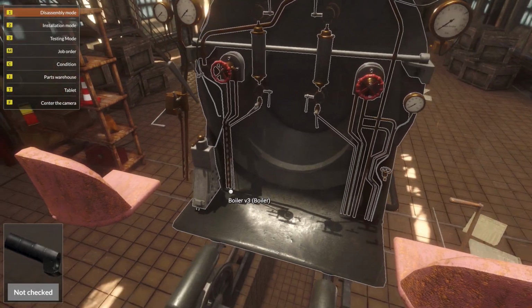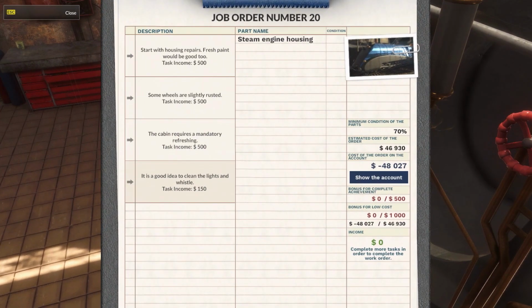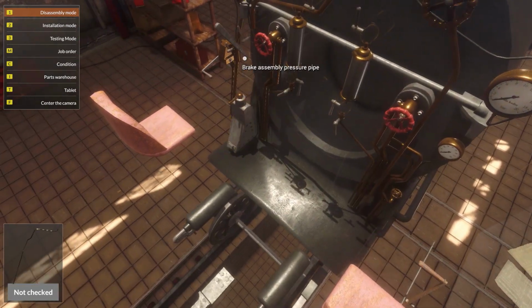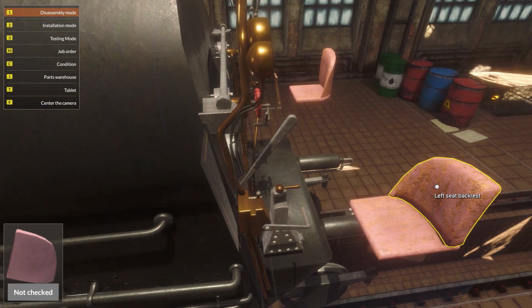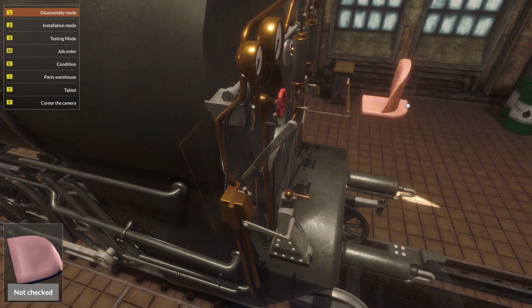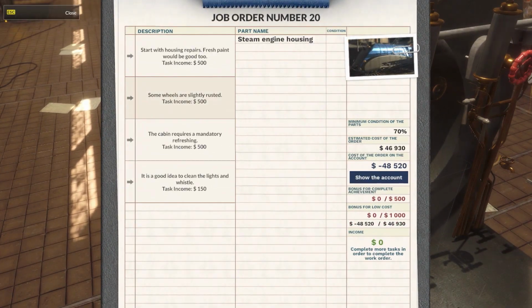Boy, I wish I could get a light here. Oh, there we go. That's easier to see. How many parts? Mandatory refreshing. Ooh, there's quite a few things that need repair. All right, let's take a look at everything closely. Oh, the chair is very nice. Finally, we get to repair that Napa leather interior. Very nice. I wonder if we'll have to bring that to the tannery or something. Okay, that's the four chair parts.